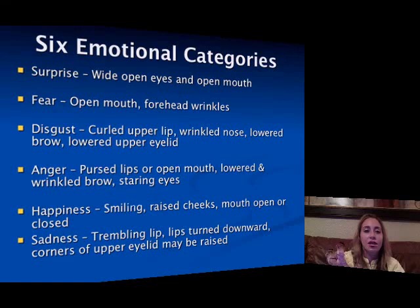Things on a face, you actually can conjure up that feeling in your mind. Anger has pursed lips or open mouth, that can go either way. Lowered and wrinkled brow with staring eyes. Happiness is smiling, of course, raised cheeks, mouth open or closed. And sadness is trembling lip, lips turned downward, and corners of the upper eyelid may be raised.